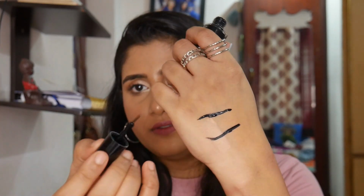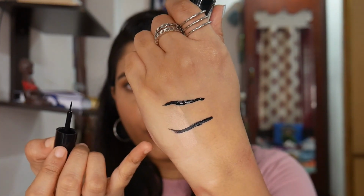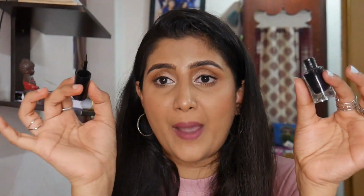The pigmentation, you can see for yourself. The pigmentation is so good. It settles down to a very nice matte black finish. I love this eyeliner. I absolutely love it. I've thoroughly enjoyed this eyeliner in the past year. Beautiful pitch black matte eyeliner. But this is not that long lasting or anything, but it's really good. Just don't rub your eyes when you have it on.